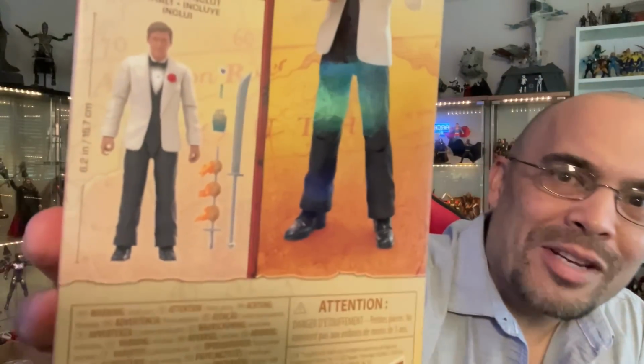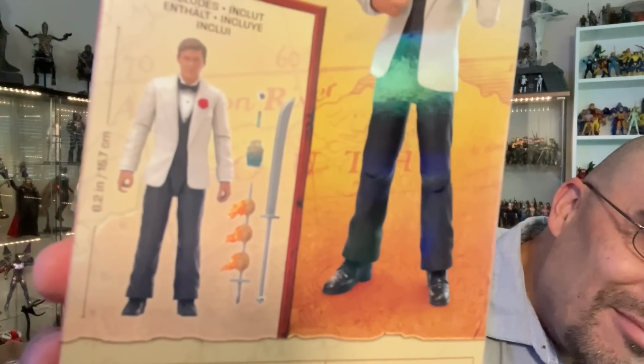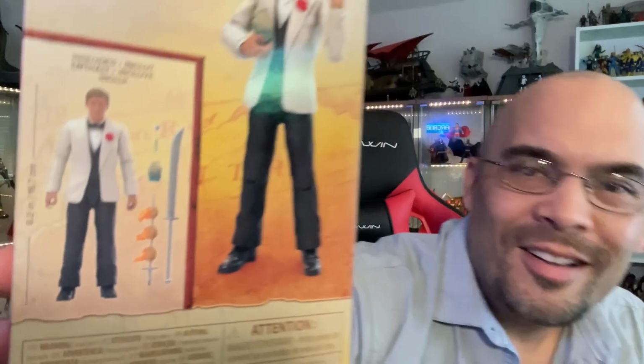But it comes with a bunch of accessories. Look at all the accessories it comes with on the back there. Pretty badass. He even comes with a little antidote for the poison, because he drank the poison. This is so awesome. So really, really happy that I found that.